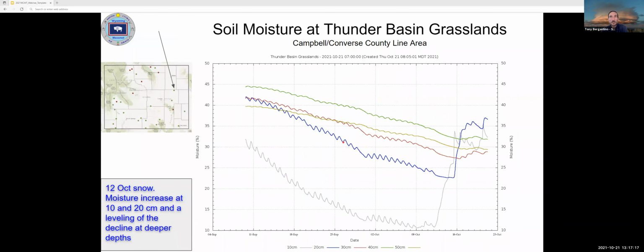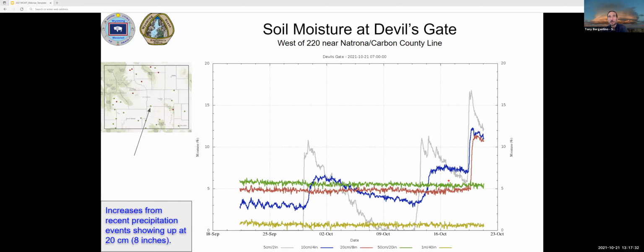And then these next ones are just showing a couple other stations around. This is the Thunder Basin one showing the increase from the melt. This is the same storm you're seeing at 10 centimeters and 20 centimeters, and it kind of levels off at the lower depths, this decline that we were having. This is Devil's Gate, a State Engineer's Office station. It was another system that came through a little bit earlier for this station.